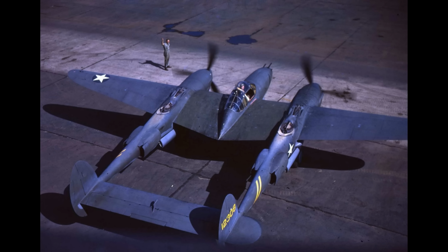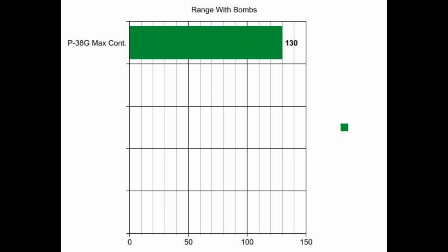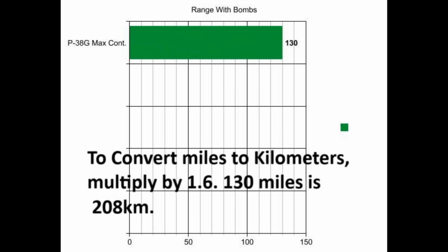At low altitudes, down below radar, running at max continuous power with 2,200 pounds of bombs on board, the P-38 will be at a true airspeed of 300 miles per hour, but with a range of only 130 miles. That's enough for a dash from England over into Normandy and back, but that's about all.